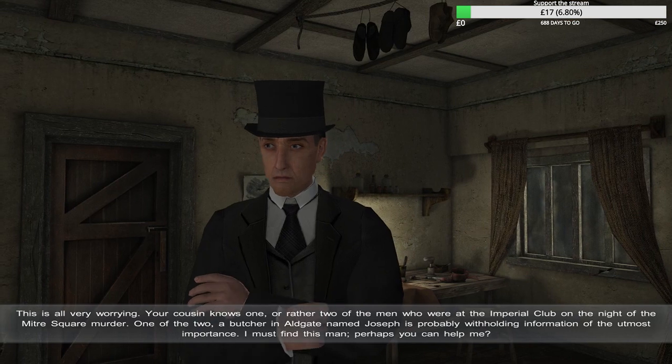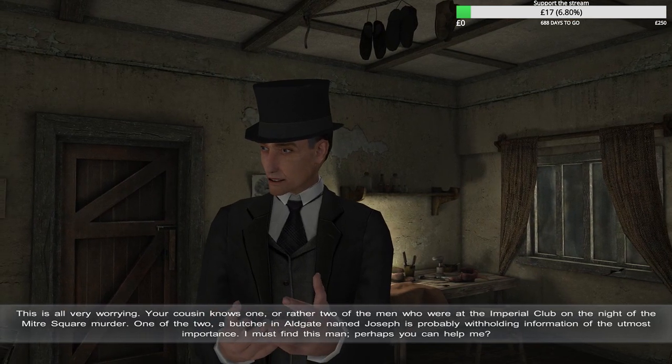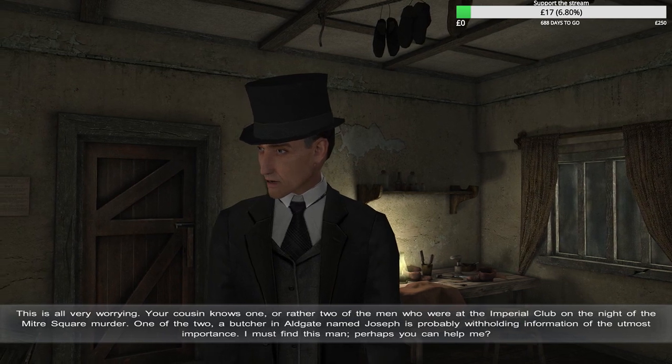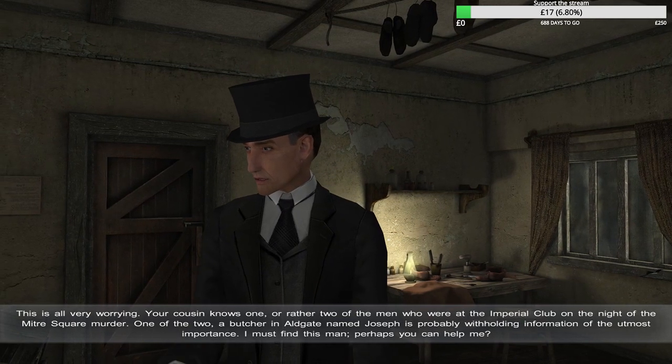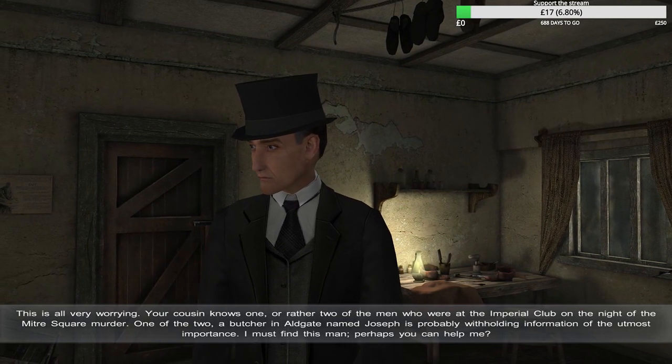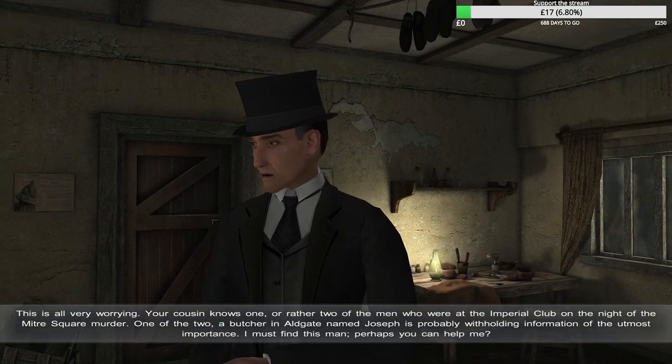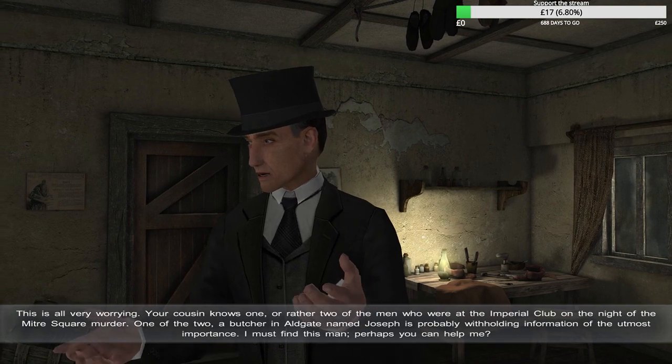Mr. X, your cousin knows one, or rather two, of the men who were at the Imperial Club on the night of the Mitre Square murder. One of the two, a butcher in Aldgate named Joseph, is probably withholding information of the utmost importance. I must find this man. Perhaps you could help me.